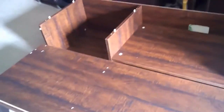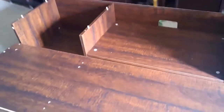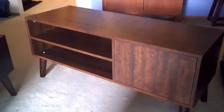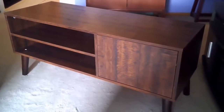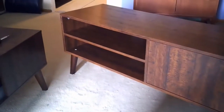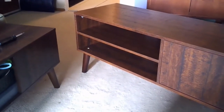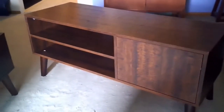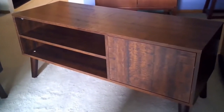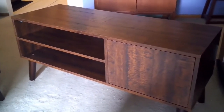Doing pretty good. I take frequent rests. And there it is, complete. Very proud I got that done finally. But to see in that lower corner over there above that leg, that's where the screw is. This didn't come with the screw cover sticker thingies, so I'm going to have to see what I can do about that.